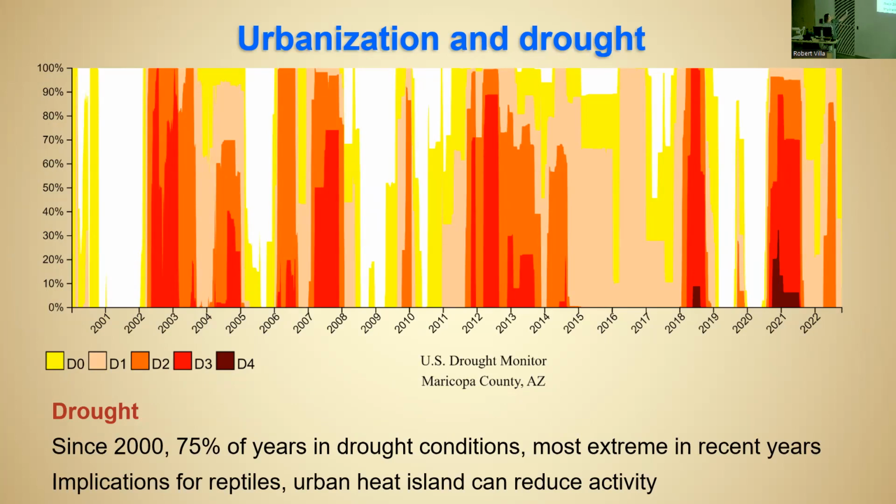And the drought severity index here, the various colors of red and orange indicate drought. D4 is the most severe drought classification, and those most extreme years are certainly in recent time. And this can have implications for all kinds of biota.